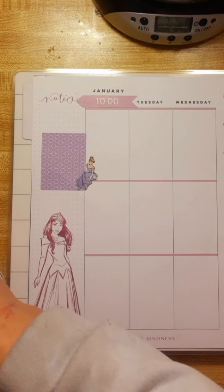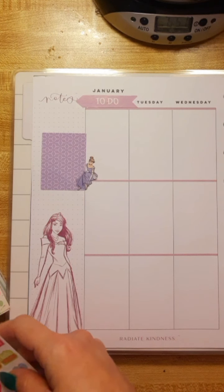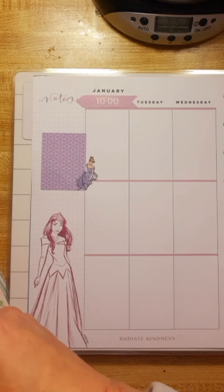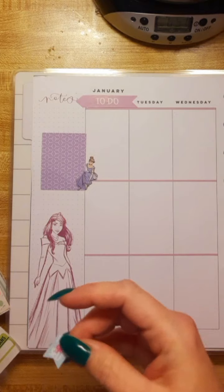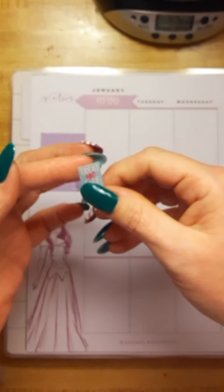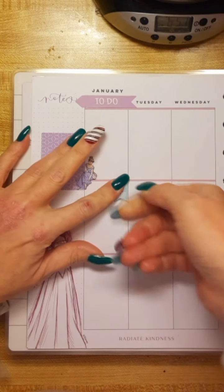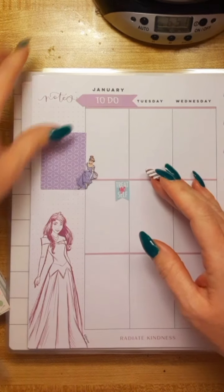So I'm also going to remind myself, I don't think I have any in purple. I don't. But I'm also going to remind myself that it's a day that I need to take care of myself. So I'm going to grab one of my flags that say, treat yourself. Because January 3rd is the day that I had a stroke 3 years ago. So I'm going to add that actually with my writing to remind myself. And it's a little bit crooked. Do I like it crooked?